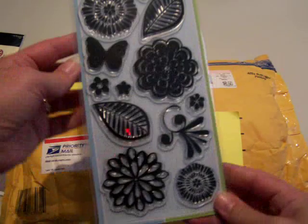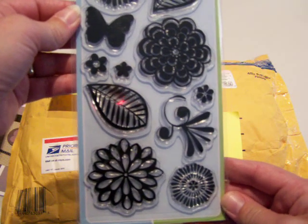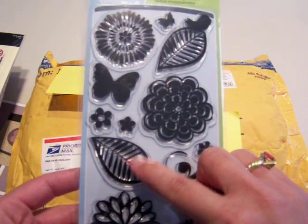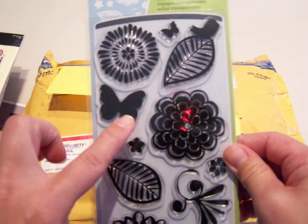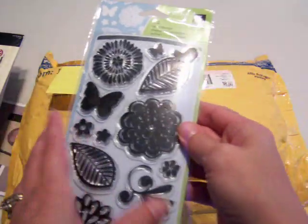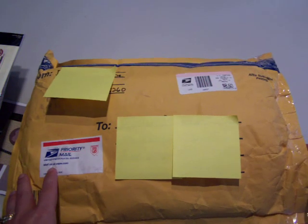And then she sends me this awesome set of Inkadinkadoo stamps, which I don't have. So thank you so much, because I love stamps. I'm completely addicted to them. And these, I love these big flowers and these big leaves. I want to do like a resist technique with these. These are great. And of course, you know, you have butterflies. So I love these. So at that point, I'm like bouncing up and down, because she had gone way overboard already with everything. And I was thrilled to death.